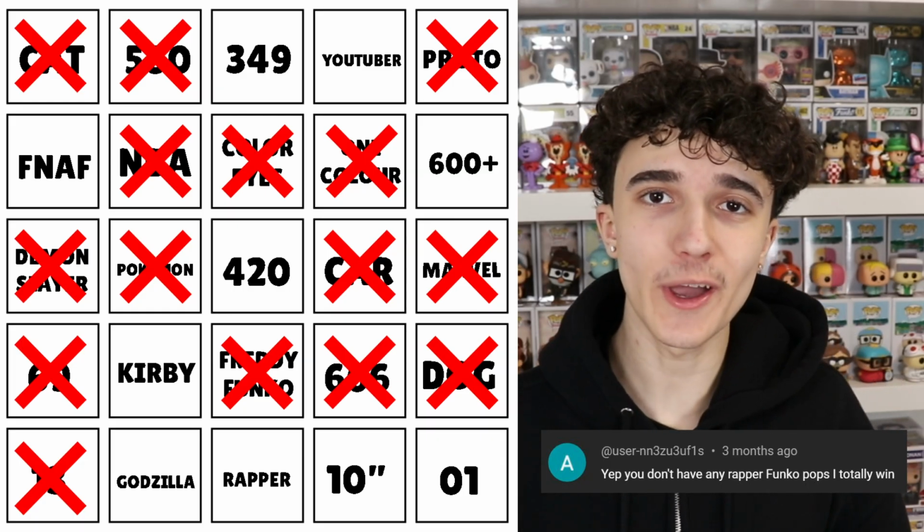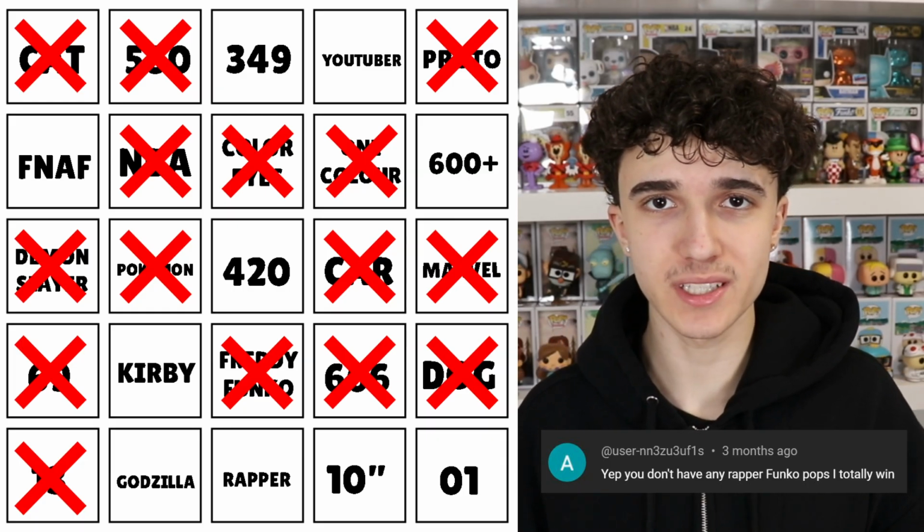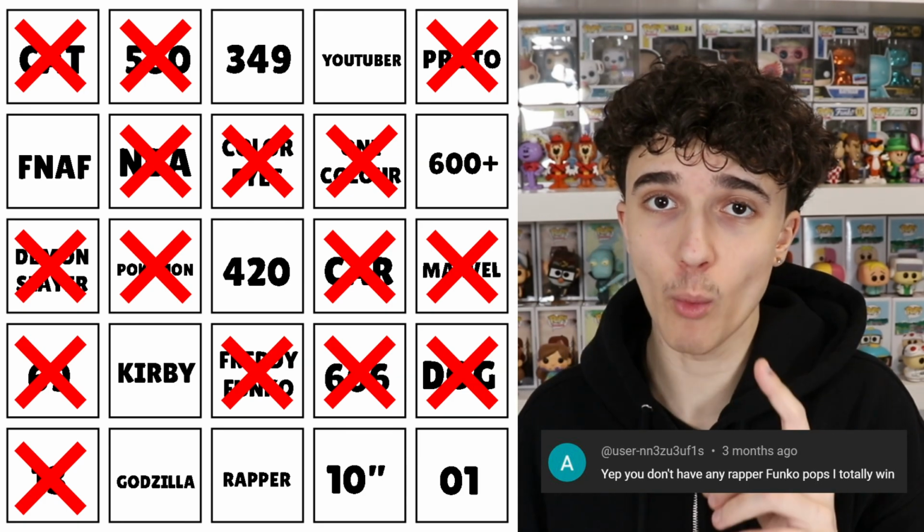The next one on this bingo is, do I have any rapper Funko Pops? And I thought I had more, but I only have one in my collection. He's actually right behind me over here. It's this Post Malone Funko Pop right here. Actually, you know what? I have one more, but I don't know where he is. I have Notorious B.I.G. He's just in a bin somewhere. I don't feel like looking for him, I'm gonna be honest.